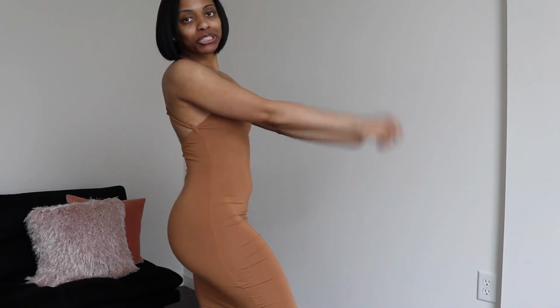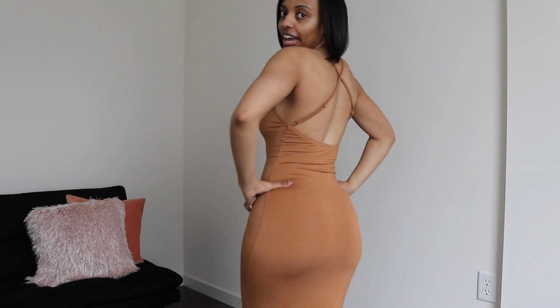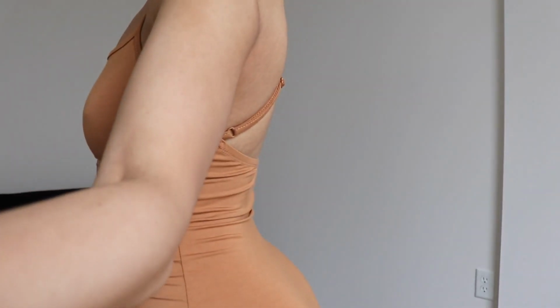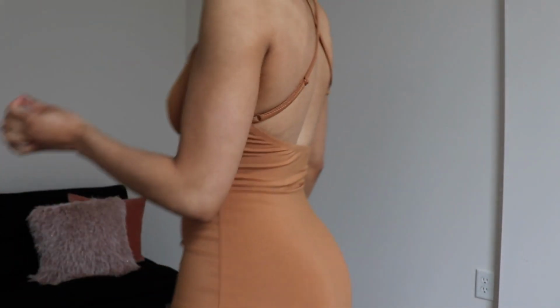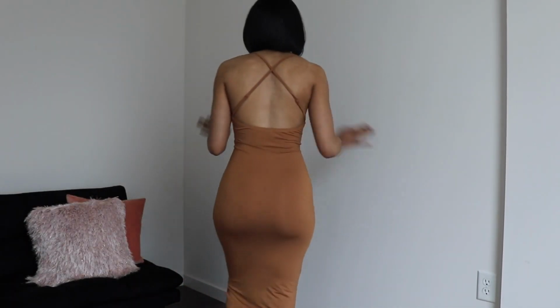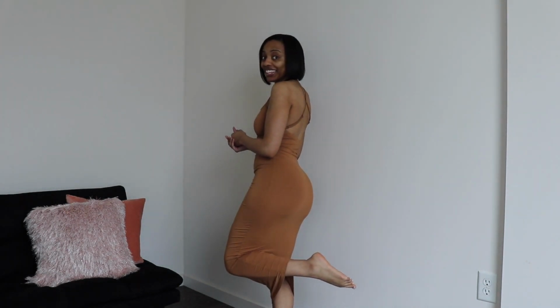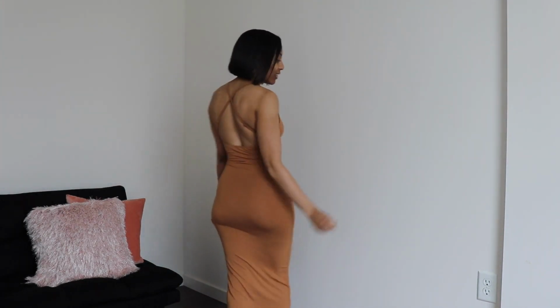And then here's the side. And then here is the back. Hopefully my camera ain't hating on me. Is it hating on me, y'all? Don't hate, appreciate. So here's the back. And what I love about this, while it is maxi, it's short girl friendly. So I love this dress for the price. It's simple, it's cute, and most of all, it's pretty comfortable.